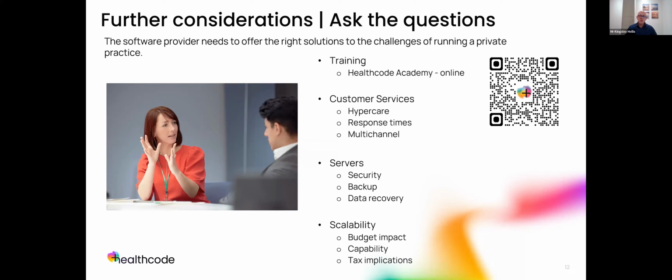What kind of response times would you get from a CS agent or customer services department from the company? Because really, when you've got a problem with the system or you're trying to learn how to do something, you really want to be able to pick up the phone, talk to someone immediately, or like I say, book a session a bit later on when it's convenient for you to get up and running.